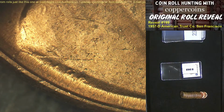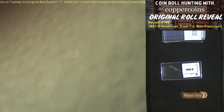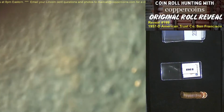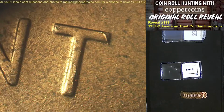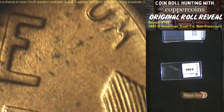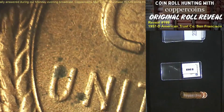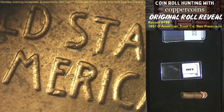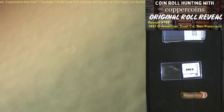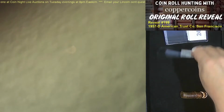Really nice die crack over the VDB and through the shoulder all the way out to the rim. So it's going to help me with markers for certain. Die break on the top and bottom of the T, on both sides of the top actually. There's one on the left and one on the right. Yeah, it's going to help me a lot identifying this particular die. A few die scratches here and there too. Some spotting that we can see. That's going to go to Eric. On the pile of special coins. Special coins for special people.